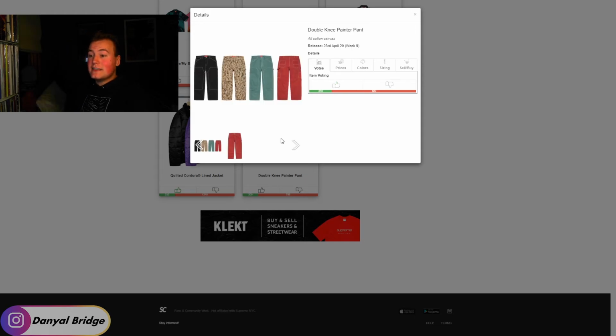Moving on, we have the double knee painter pants. So from what I understand, there's an extra panel over the top of the knees to double layer it so it doesn't rip as quickly. I think the black ones are really cool, and whatever this color is here, this swamp green looking thing, I think it's really cool. Even the red's actually really nice as well.